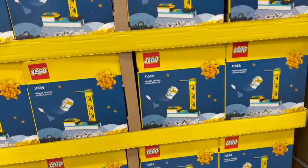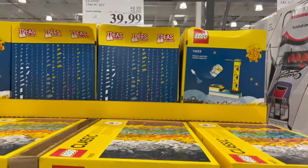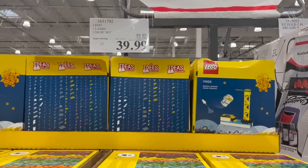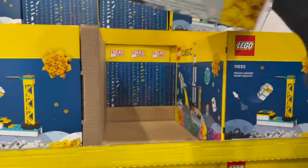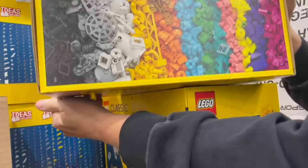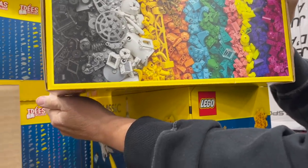Did we even see this one on sale? No, I did not see this. This is a classic Lego set, a 1,700-piece Lego set. Normally $49.99, 10 bucks off, $39.99. This is the classic set. Back in the day, if you bought Legos, you got this. And then you just have to figure out how to build things.